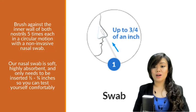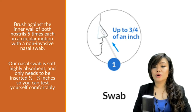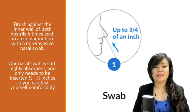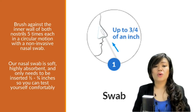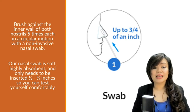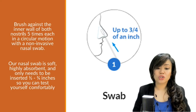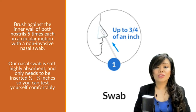Okay, step number 1, swab. Swab up to 3/4 of an inch. We'll discuss that in detail. Brush against the inner wall of both nostrils 5 times each in a circular motion with a non-invasive nasal swab. As per iHealth, their nasal swab is soft, highly absorbent, and only needs to be inserted 1/2 to 3/4 inches, so you can test yourself comfortably.